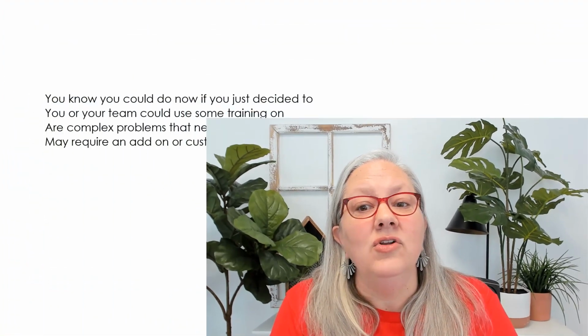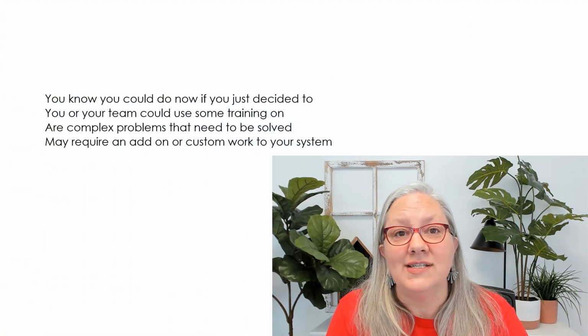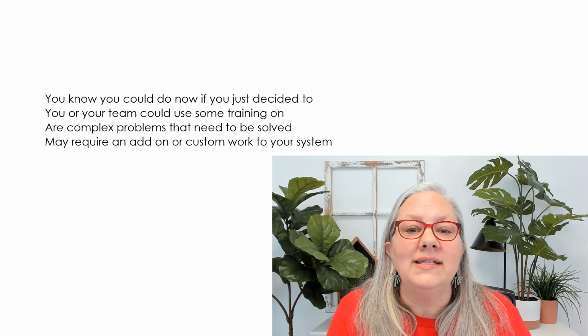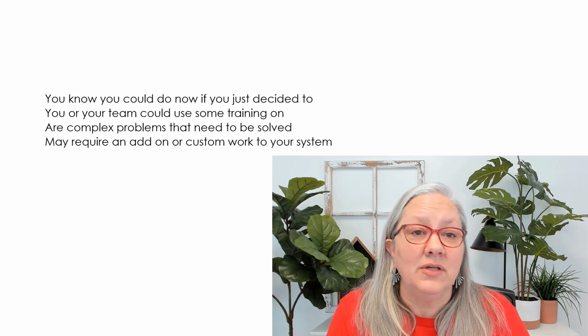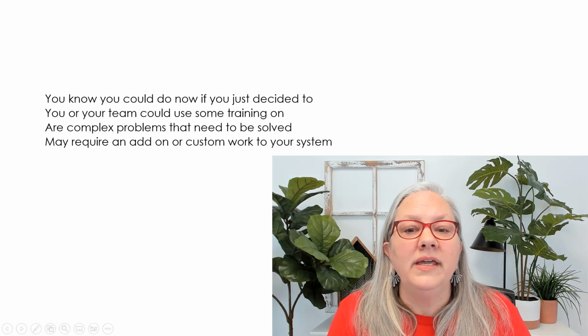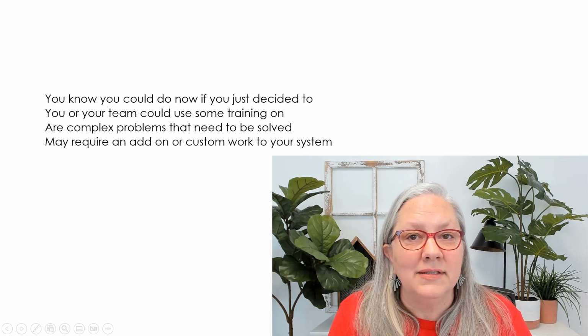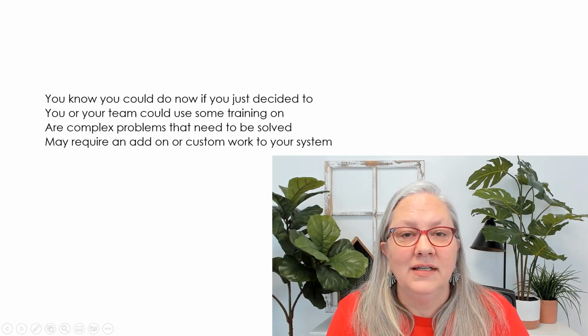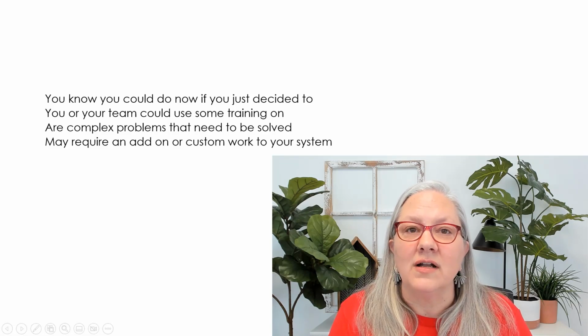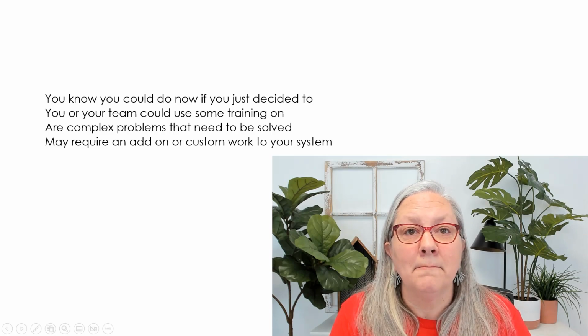Write down 3 things that you know you could do now if you just decided to. Things that would increase efficiency. Write down things that you or your team could probably use some training on. Write down 3 complex problems that need to be solved. And maybe write down an add-on or a customization that you've thought about that would help with your system that you haven't gotten to yet.